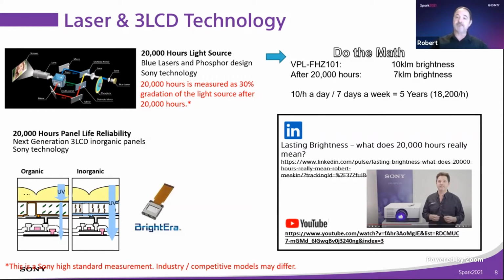But we have 20,000 hours on the light source at 30% brightness degradation, but equally on the panels, we also have 20,000 hours because of BrightEra technology, because of 10 years of developing that technology. We know that those panels can last for up to 20,000 hours without any burn-in or image retention. I've talked about this in the past. I've done an article about 20,000 hours, and what does it really mean? What does it mean for us? What does it mean for the market? So please go to my LinkedIn. If we're not linked together on LinkedIn, let's do it, and go to YouTube and you'll see my video talking about this very specific subject.